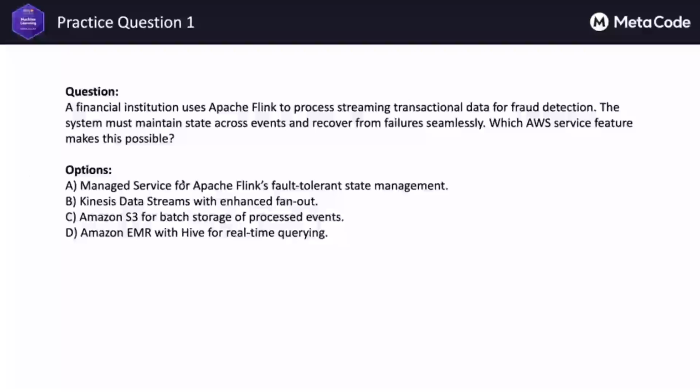A. Managed Service for Apache Flink's fault-tolerant state management. B. Kinesis Data Streams with enhanced fan-out. C. Amazon S3 for batch storage of processed events. D. Amazon EMR with Hive for real-time querying. Think carefully about the requirements, maintaining state and recovering from failures. Let's reveal the answer.